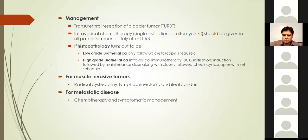We give an induction dose followed by a maintenance dose, tailored according to the patient's health and need. It can be given up to 2 to 3 years following the surgery, along with close check cystoscopies. In low-grade tumors we follow at 6 months and then yearly, but in high-grade disease, we follow 3-monthly with check cystoscopies for the next 2 years, and then 6-monthly for the next 3 years. So it's a total of 5 years of close follow-up with drug instillation in the bladder. It's not easy. It's not very comfortable for the patients, but yes, we have to follow it before it becomes invasive and things get out of control.